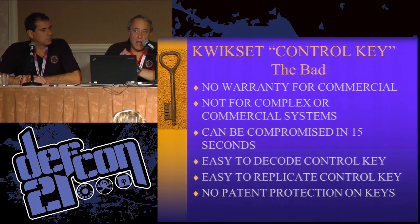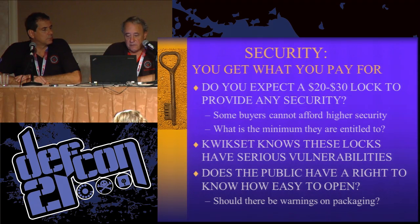And you do not have the cross-key problem in the Quickset system that you have on conventional master key systems. It doesn't exist. So the problem is they can also be compromised in 15 seconds. So with security, what you get is what you pay for. Does anybody expect a $20 to $30 lock, $40 lock to actually be secure?